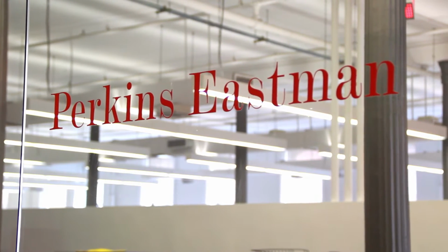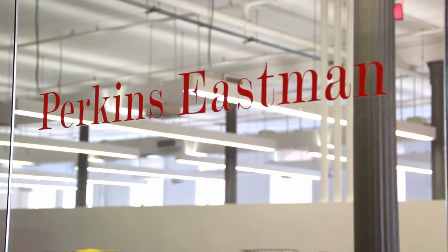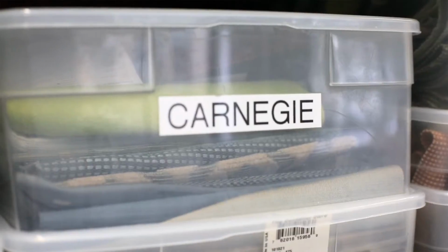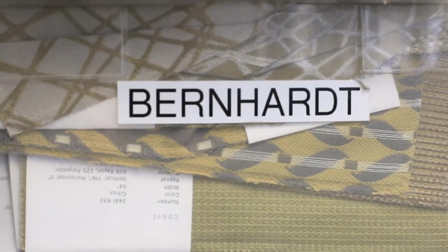Today we are in Perkins Eastman's New York office. There's about 500 people who work here. We're spread out over 3 different floors. There's 12 different studios. We specialize in all kinds of architecture and all kinds of interior design.